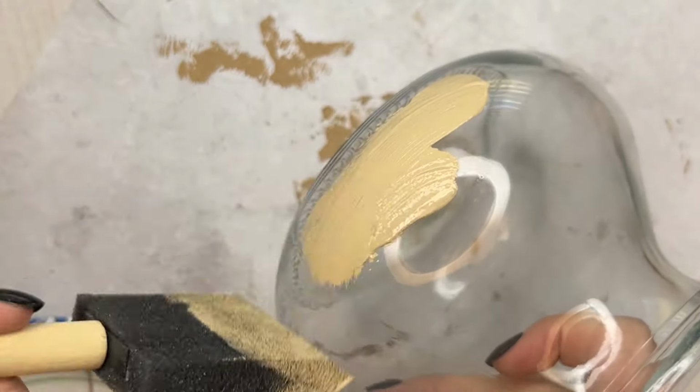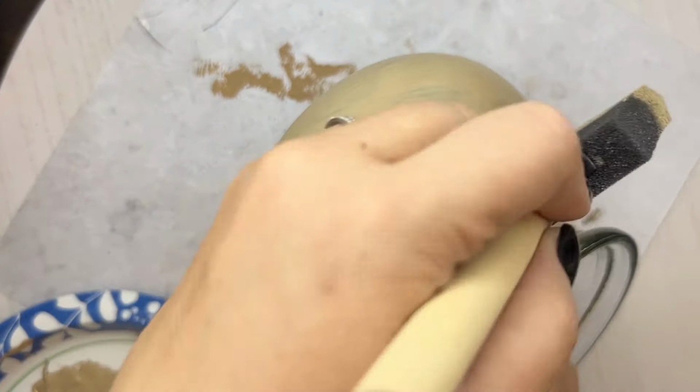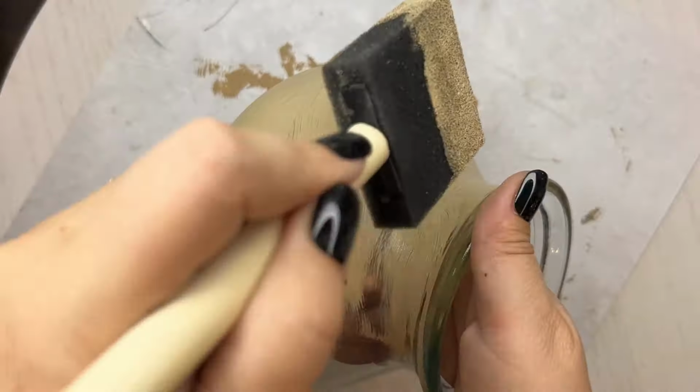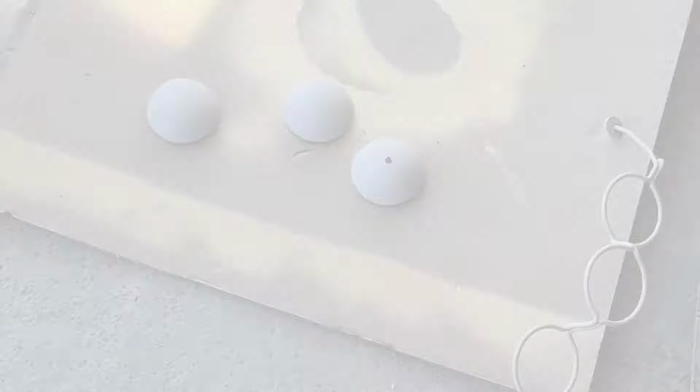We are gonna do the same thing with this other vase, so I won't make you watch the whole thing, but it is just such a satisfying process. Be sure that you try this at home and let me know what you think. I also used a heat gun to dry it in between layers and that helped a lot.